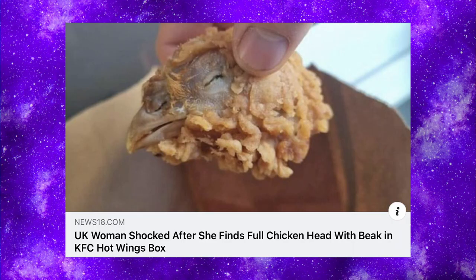So Gabrielle shared her ordeal by posting it on social media. She basically said she liked a hot wing meal, put a hand in, went round, and Beaky McBeakface was there, sort of thing. It's vile. I'm loving this. It's literally hell.